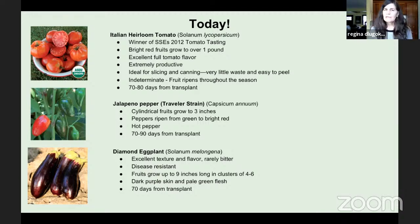It's not a lot to become a member. I'm a member, but you can really get some great information just from the website itself. They talk about seed saving, all of that stuff. So today, the Italian heirloom tomato was apparently Seed Savers Exchange's 2012 winner of their tomato tasting.